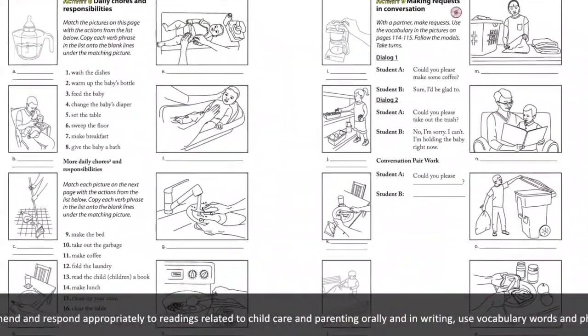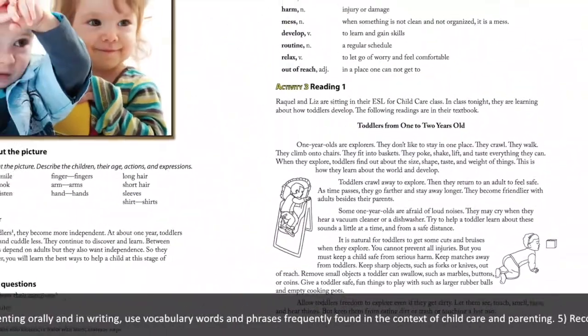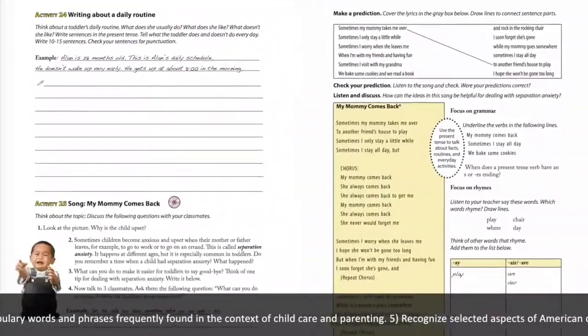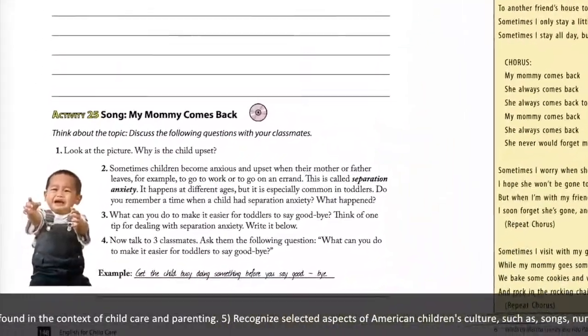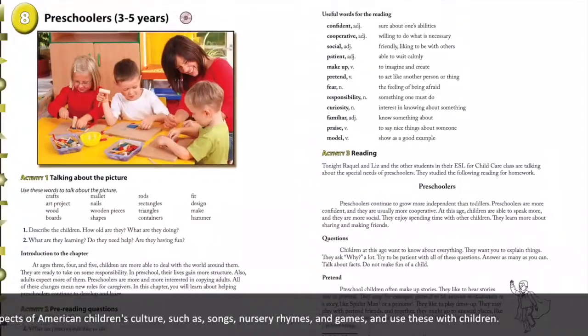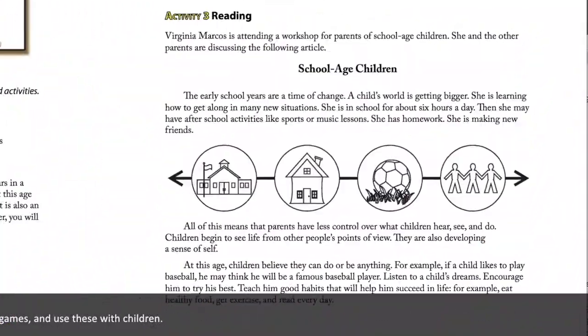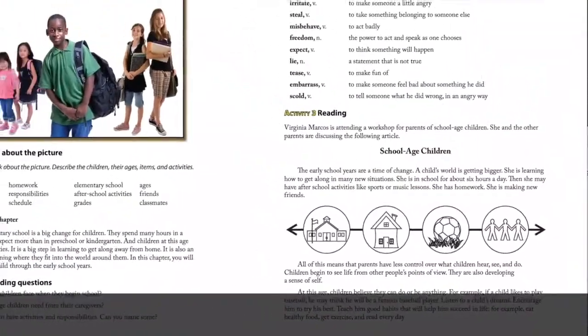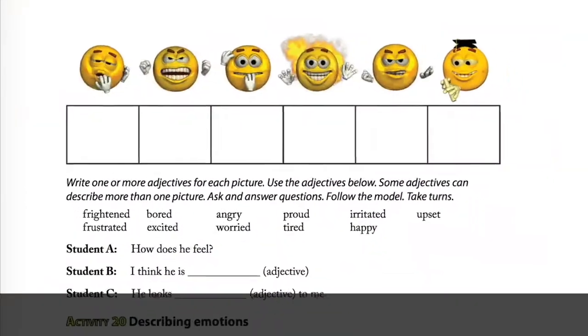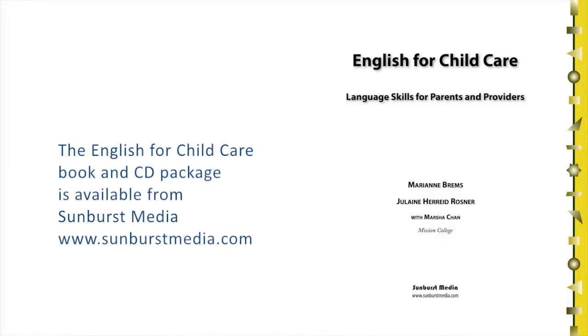4. Comprehend and respond appropriately to readings related to childcare and parenting, orally and in writing. Use vocabulary words and phrases frequently found in the context of childcare and parenting. And 5. Recognize selected aspects of American children's culture, such as songs, nursery rhymes, and games, and use these with children. The English for Childcare book and CD package is available from Sunburst Media.